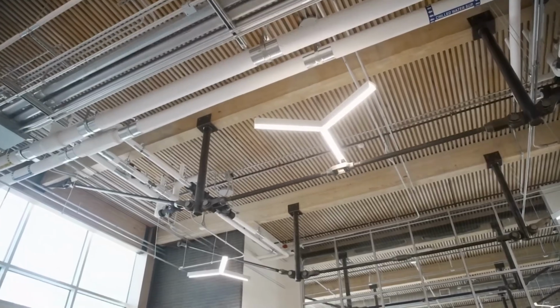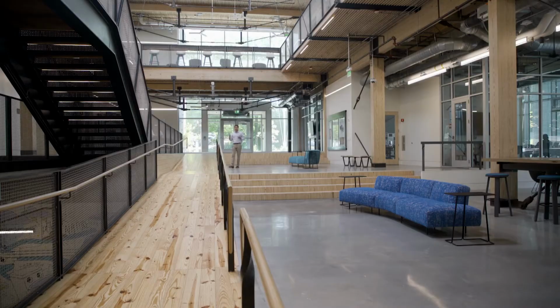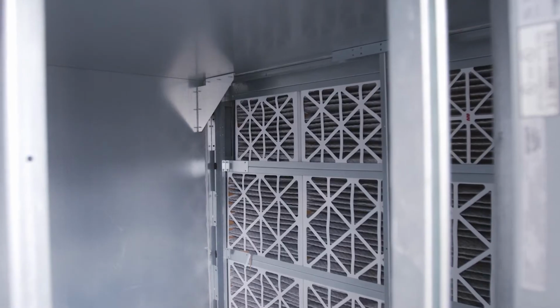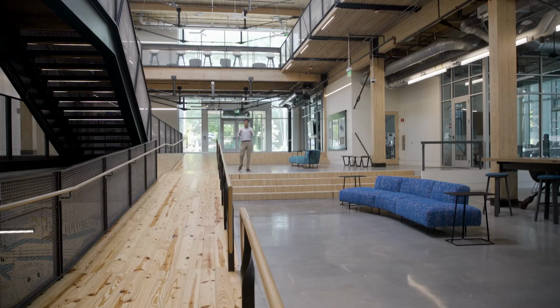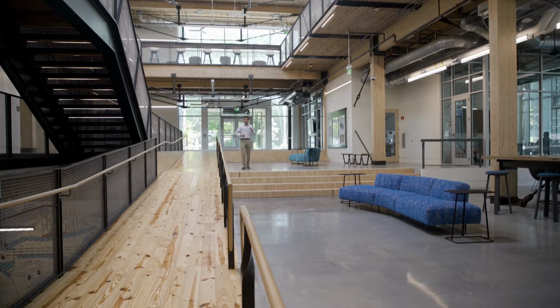This building is 72% more efficient than a similar building constructed in this climate zone. And the way we get there is as follows. First, build it well. This building is so tight that very little air goes in or out unless we want it to. Therefore, the building maintains its temperature longer, and that means less heating and less cooling.